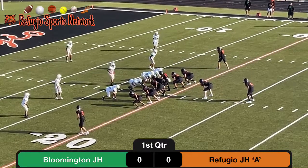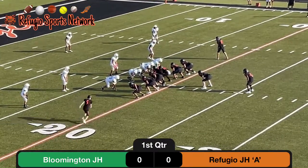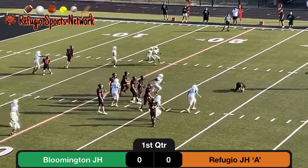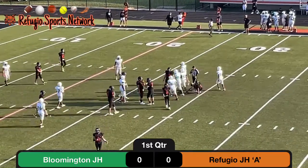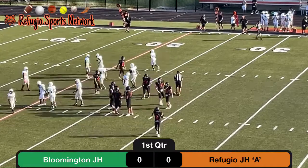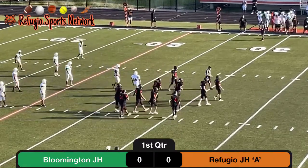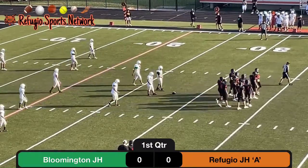Carillas back in the deep back. It's going to be Caden Garza. Drops the ball. It's going to lose yardage here. It's going to be a third down situation. About 3rd and 16.